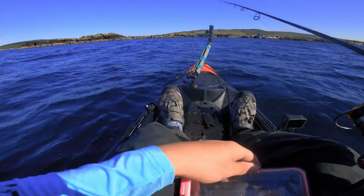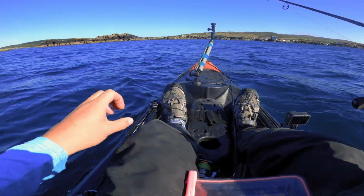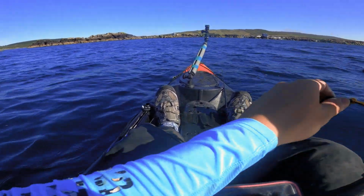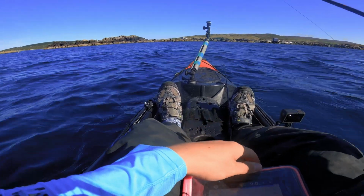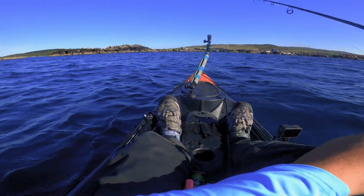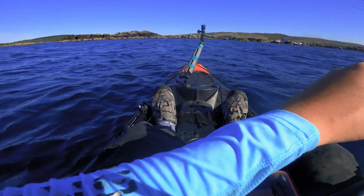Because it's so hot and the water's pretty warm, I'm not wearing my full dry suit. I've only got my dry trousers on, so if I go in, it's going to be pretty cold. I'm going out a little bit further because I'm going to drift through these pot lines, which I don't really want to do with my rod.